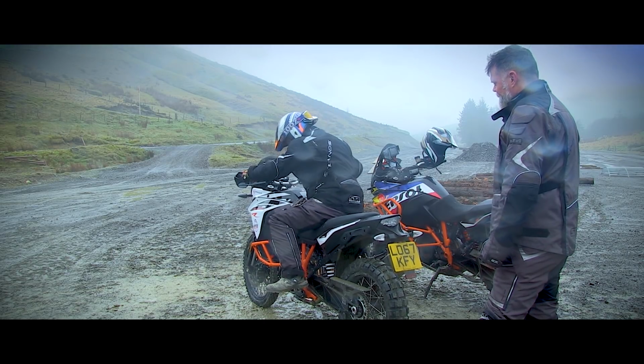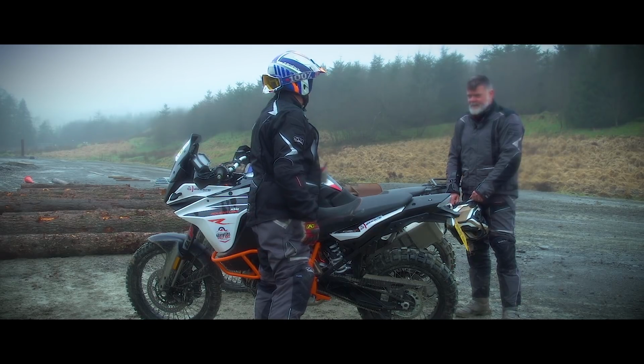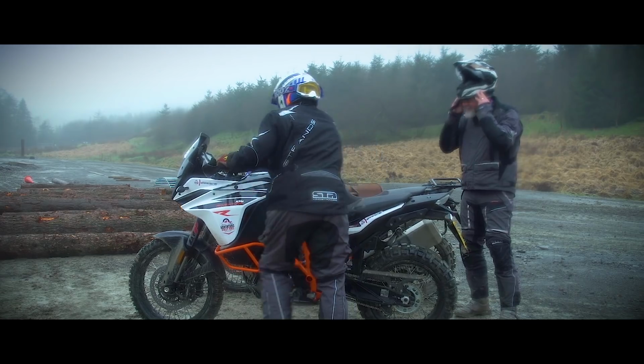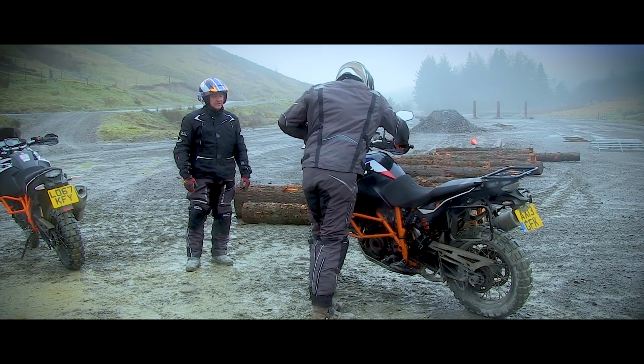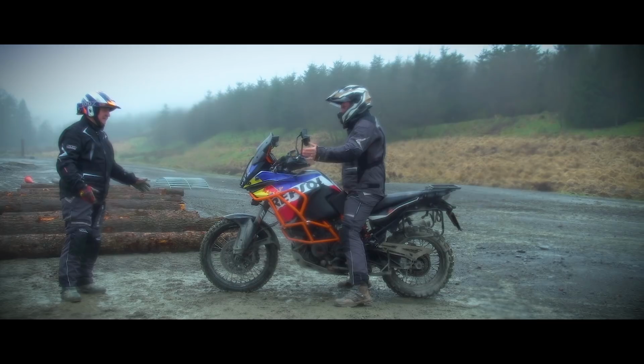Okay, Graham, so that being said, let me push this out of the way. You have a go. Let's see how we get on. Okay, Graham. Bars open, side stand up, front brake. That's it. Right step towards me. And over. Simple as that. Yeah. It's that easy.